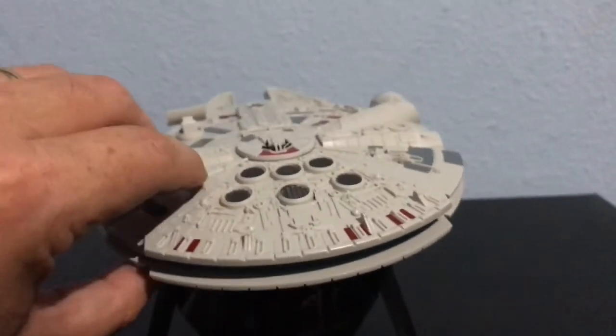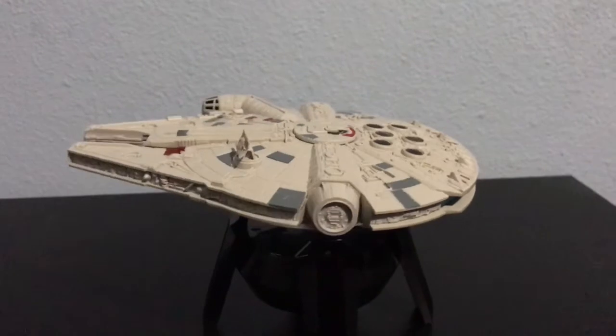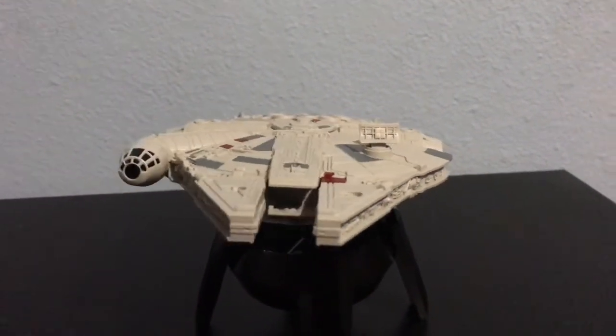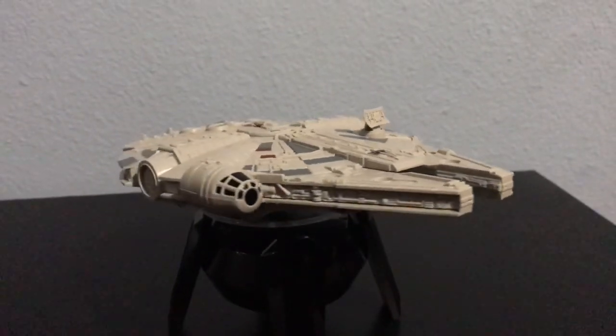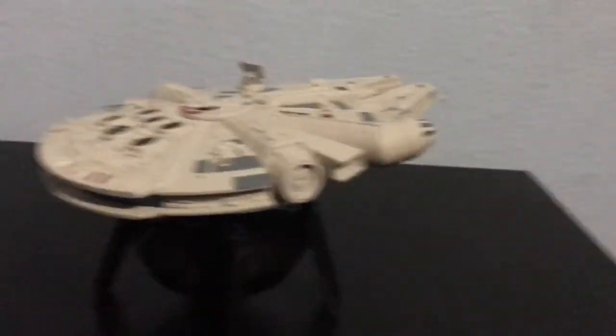So again, guys, this one was a no-brainer for me. Definitely had to pick this one up, especially like I said, 25 cents. Could not beat it. This is a really cool replica Millennium Falcon. Again, if somebody knows what toy line this is from, I'd appreciate if you let me know.